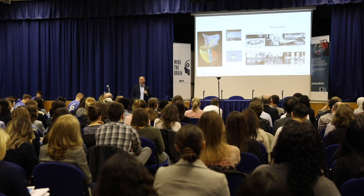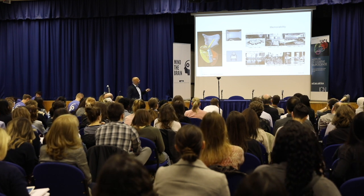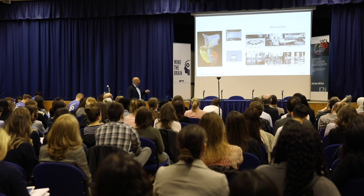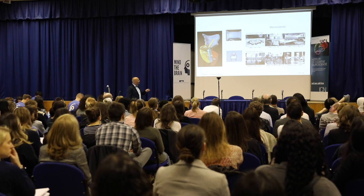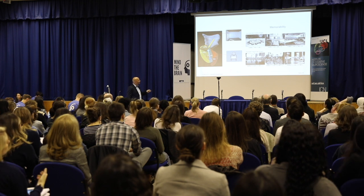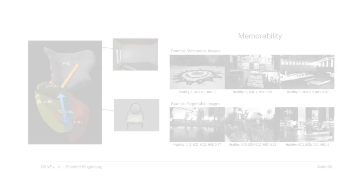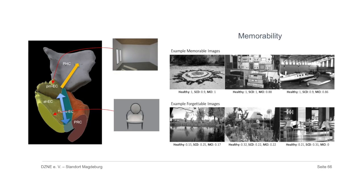We don't yet fully understand where it comes from, but it turns out that people who are progressing towards Alzheimer's disease have no problem in memorizing these types of images, but they forget almost entirely this type of image. And what we believe is happening is that here you have a lot of objects scattered around a scene, and it's very hard for the brain to process all the objects accurately and place them into their environment.